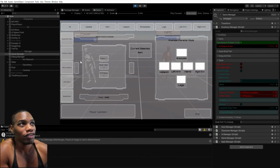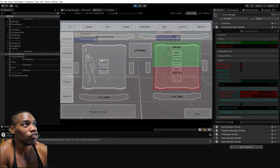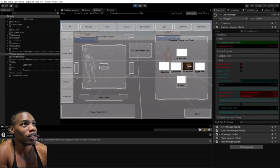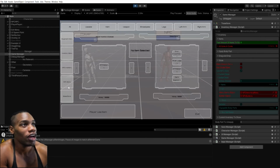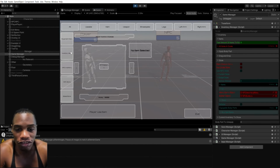So I have my little equipment menu here, and it's funny because you can drag and drop stuff now. You see, drag and drop and equip. And I even set it up so you can drag and drop and buy and sell stuff. And this was pretty hard to get working, but I got it working. I got my global store, my NPC store, and it's set up so it can do a lot of stuff. And this is going to be important in my next couple of games.